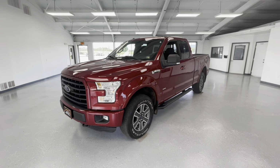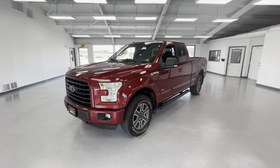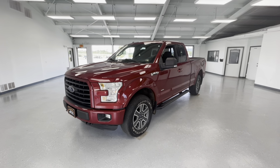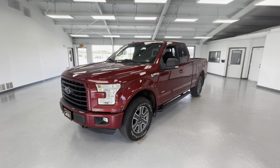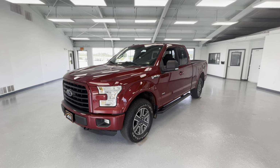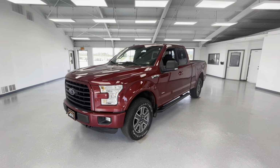We have a good looking truck here in front of us today. Today we're going to look at a 2015 Ford F-150 XLT in a burgundy metallic exterior. I would also like to mention that this vehicle has a clean CARFAX with 2 previous owners. We're going to walk around, show you some features, advantages, and benefits to own this gorgeous vehicle.